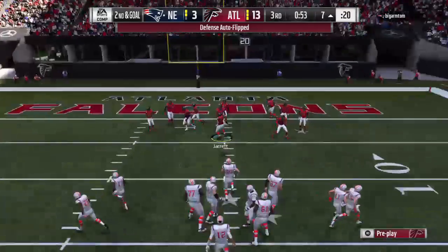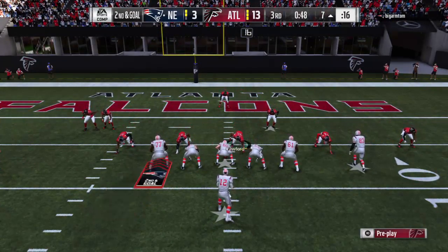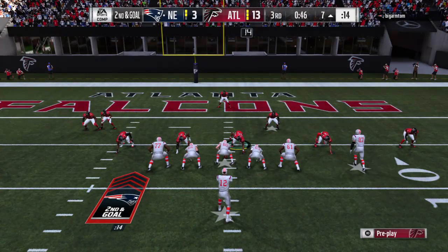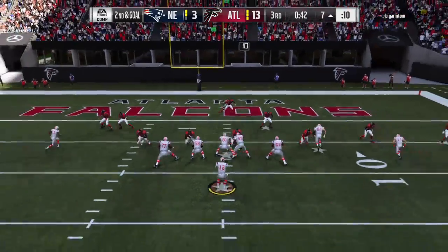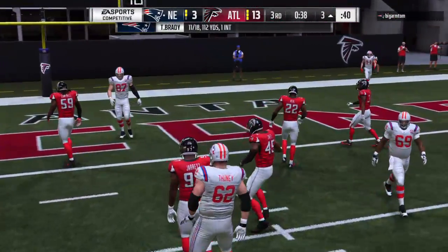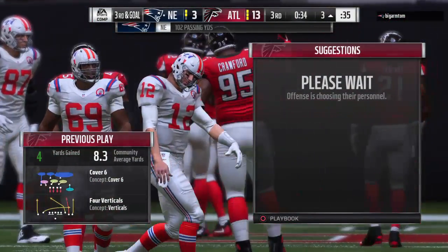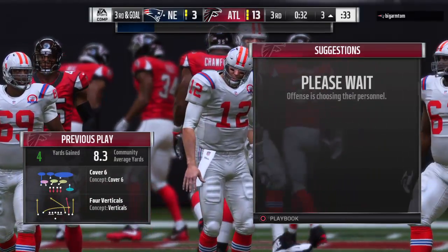The line of scrimmage, the 7 now on 2nd and goal. Again, it's Brady. The quick slant caught. And he'll be brought down here at the 3-yard line. That time the completion goes for 4 yards, and we're set up with a 3rd and goal.